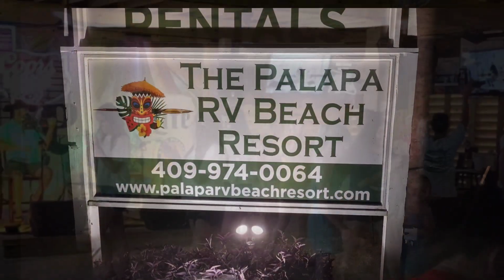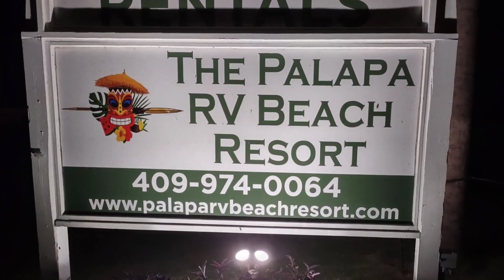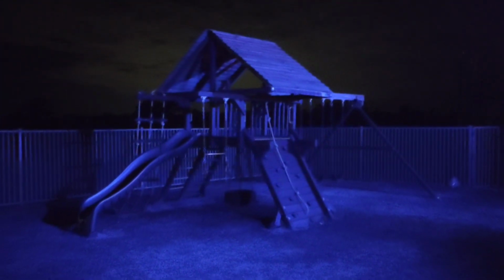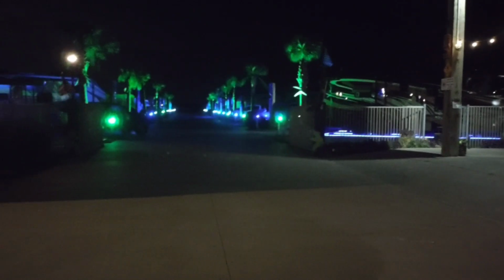Now, the Palapa RV Beach Resort really showed off at night. They had blue and green lights that lit up the entire park, and it was really nice to look at.